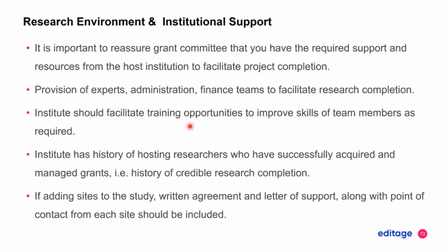Research environment, this is basically the facilities of your host institution. You can give a nice summary about that, what instruments are there, what field sites you have, and it's good to have a written agreement or letters of support from collaborators or from field sites, just to show you have permission. So your institute should have a good funding history as well.